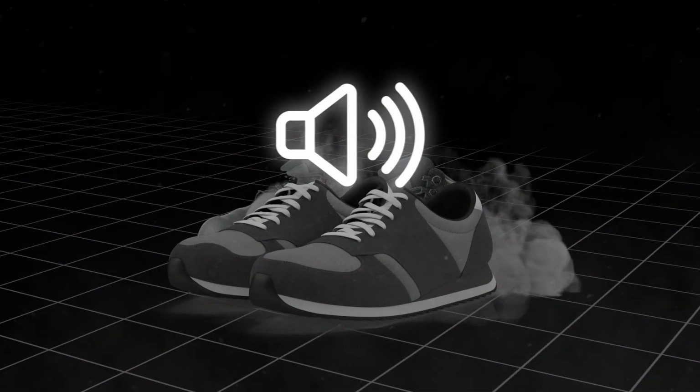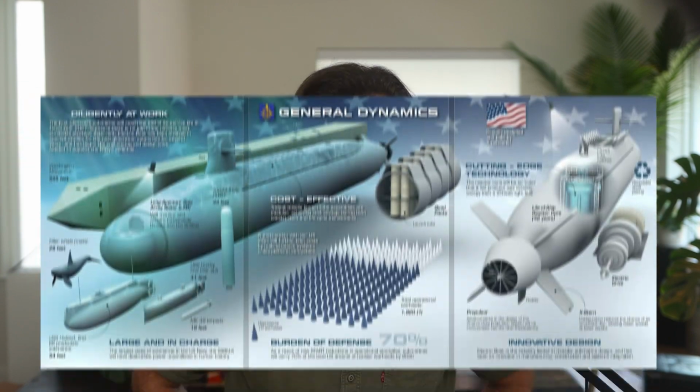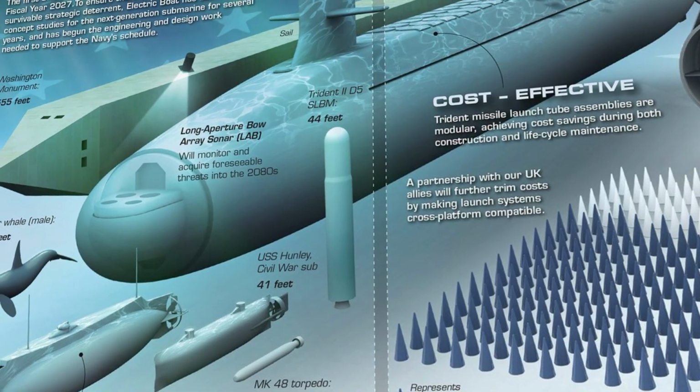Like even the crew themselves can't make too much noise. Apparently they do things like wear tennis shoes instead of boots so that their footsteps don't make too much noise, which is wild. But yeah, I think we've about covered it, right? We've got the electric drive, the whale over here. I don't think there's anything else we should cover.